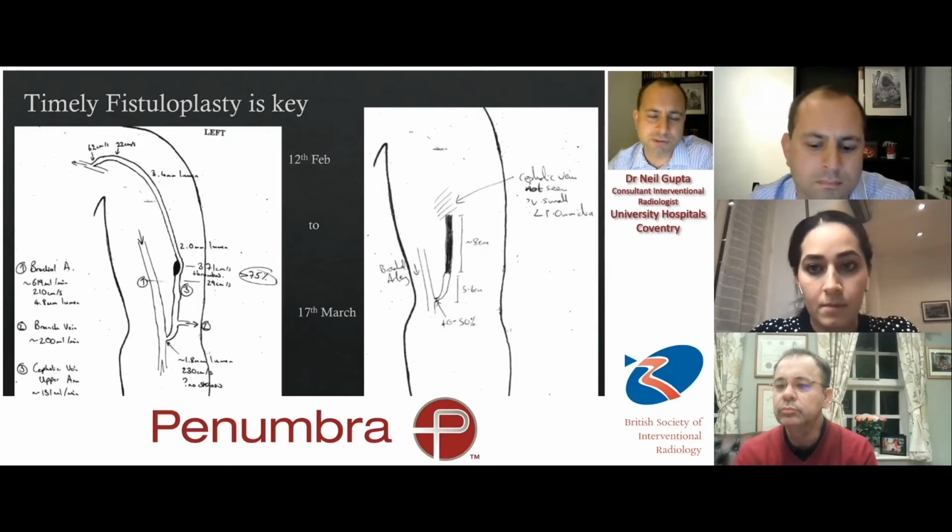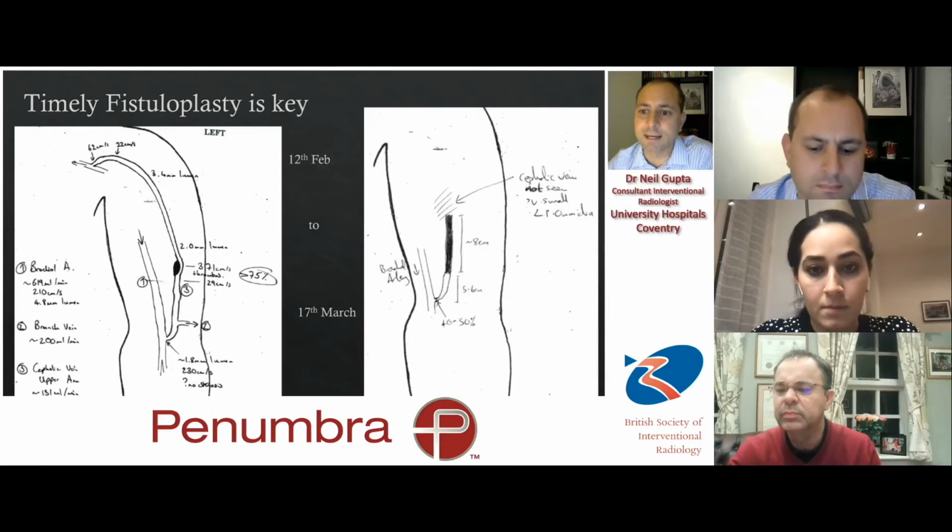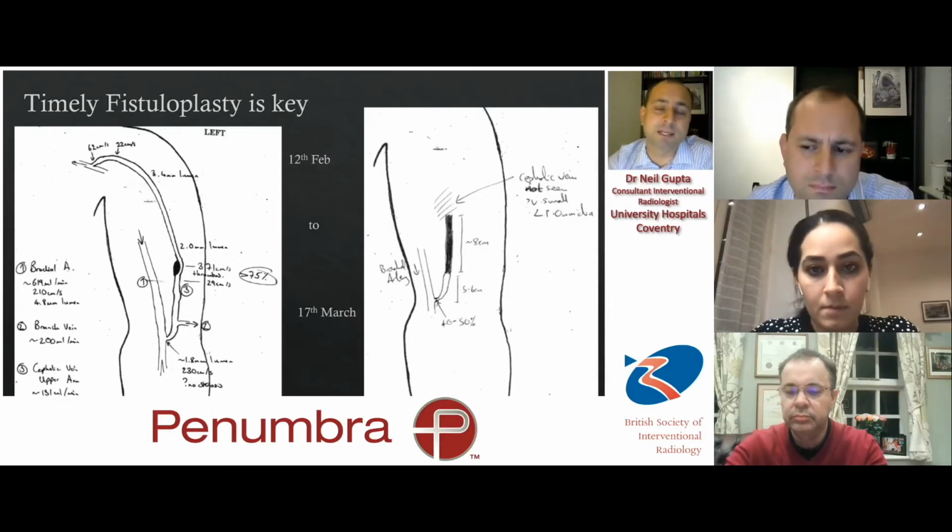And this patient demonstrates the necessity, or the benefit, of fistuloplasty being done in a timely fashion. So the picture on the left was done on the 12th of February, and by the 17th of February, this fistula has clotted, but it hasn't fortunately clotted all the way back to the anastomosis, and it means you can then, as I say, pop the sheath into that patent segment, clear it out, and get it going.